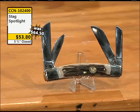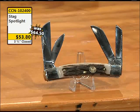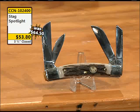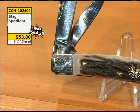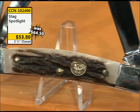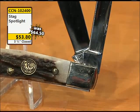This just so happens to be Hen and Rooster too, by the way. It's a 4-blade Congress 3 3/4, nickel silver on the bolsters. Gorgeous stag. Retails at $150, but your stag spotlight price is $53.80, which is only good for this week. You have 1 week to dial in and get that particular stag spotlight. You know, Sheila, that's the deal.